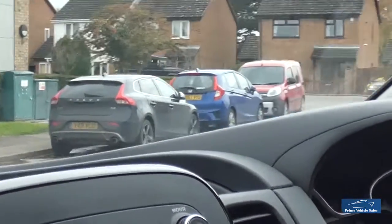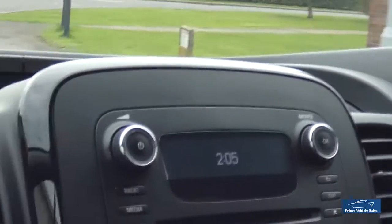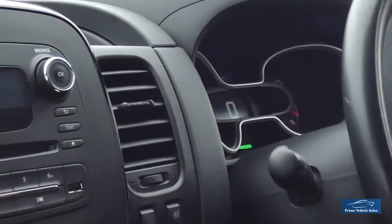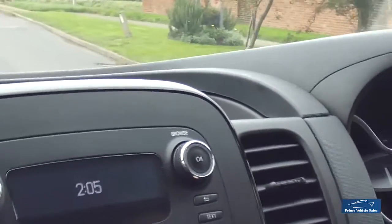Welcome to our virtual road test of our 2018 plate Vauxhall Vivaro Sportive CDTi. It's the 120 bi-turbo. It's done just over 29,000 miles and it's in silver. And we're just giving it a run up the road.